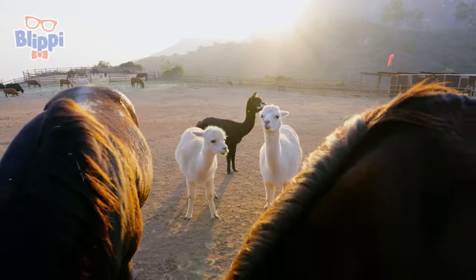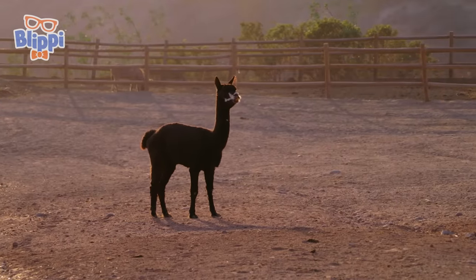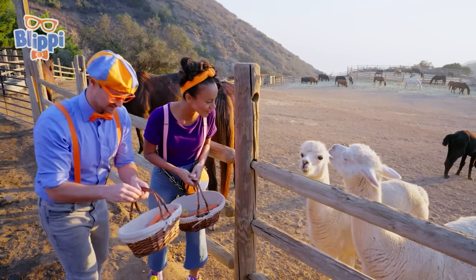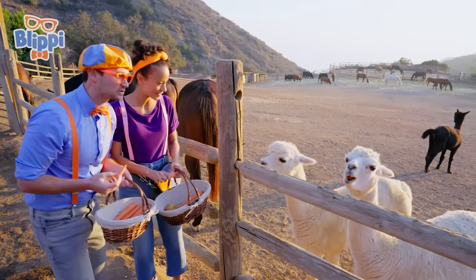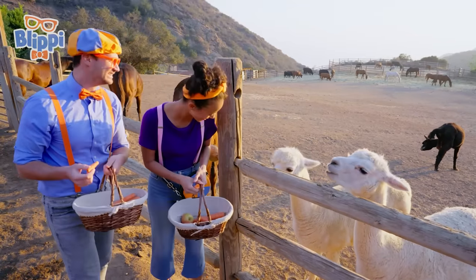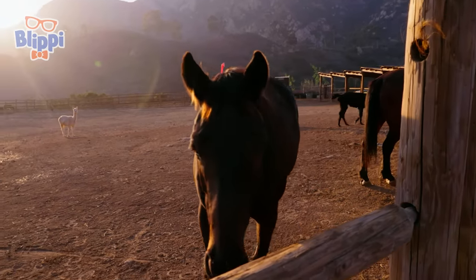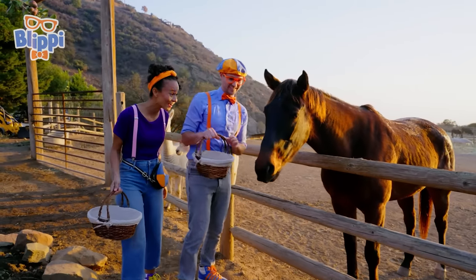Wow. Hey, Meekah, look! They even have alpacas! They're so cute! Oh, there you go. Aww. Are those carrots yummy? Whoa! Wow, they're such healthy eaters! Oh, you should still be chewing. Chew and then swallow all your food before the next bite. Was that yummy? Yeah. I think so.